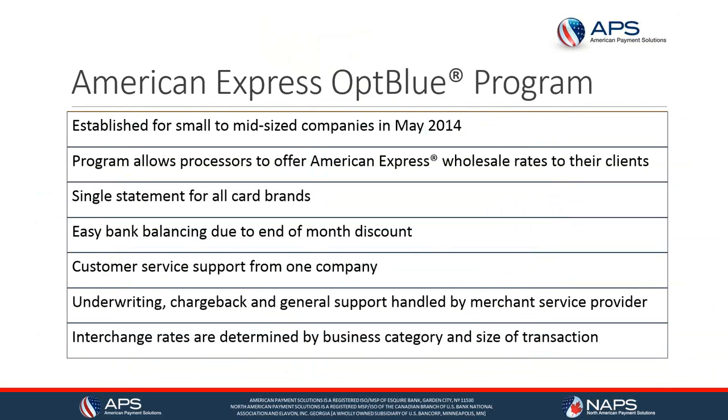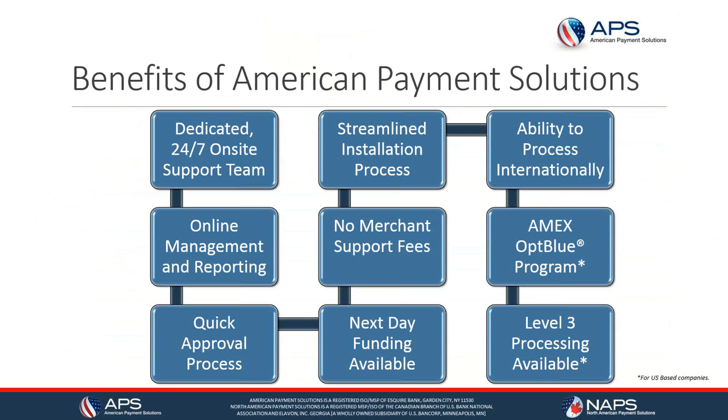So to wrap up some of the differences between our company and some of the other processors out there, we do have 24/7 on-site customer support. Keep in mind, during normal business hours, that's here in Mesa. Our offshore after hours is in Tempe, Arizona. It's literally down the street. So you're always dealing with somebody here in the States when you're dealing with our company, whether that's 2 a.m. or 2 o'clock in the afternoon.